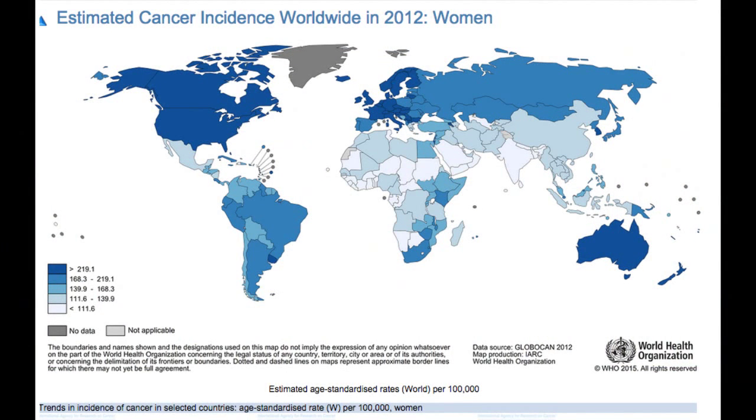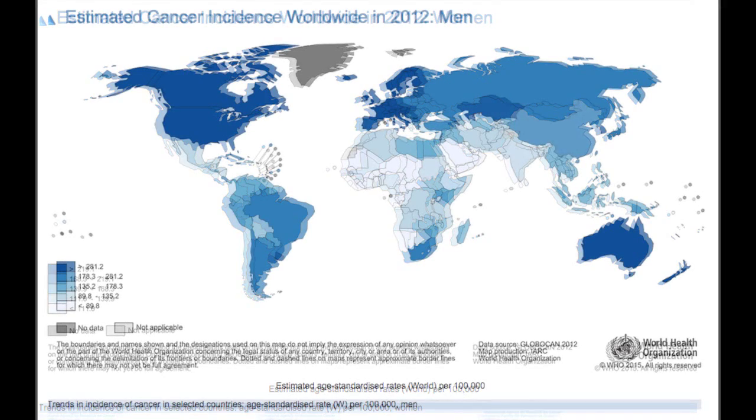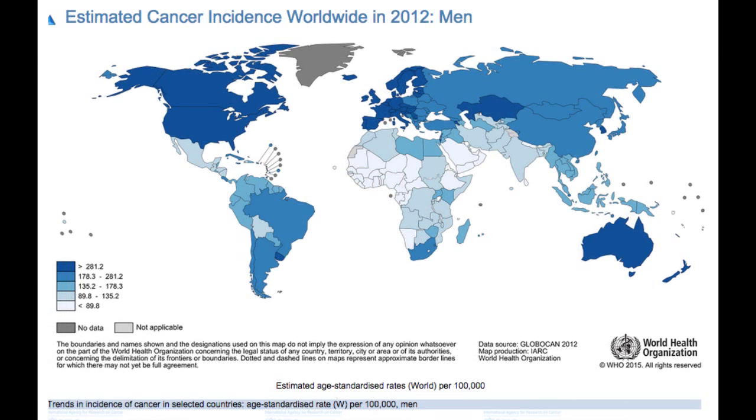Cancer is a leading cause of death in many wealthy countries, and its toll is rising in poorer regions. In 2012, a study in Lancet Oncology predicted that from 2008 to 2030, cancer incidence will rise 75% globally and will double in the least developed countries. According to WHO's most recent report in 2012, there were 14 million new cancer cases and 8.2 million cancer deaths worldwide.